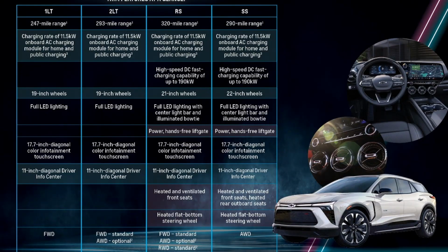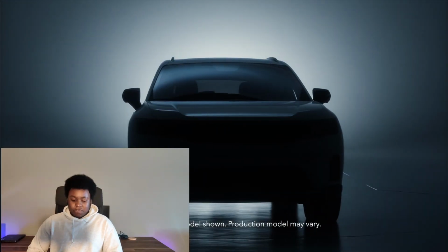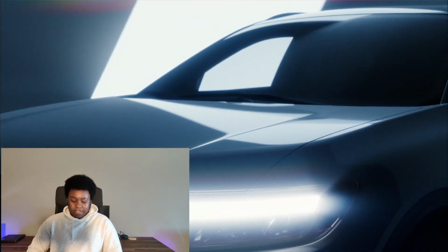Next, I want to talk about performance. For this section of the video, we won't be able to make that many predictions. We do know that the Ultium platform can support both front-wheel and all-wheel drive. I predicted that the ZDX would be rear-wheel drive because that's more aligned with the Lyriq, but I predict this to be front-wheel drive like the BZ4X, with the option of all-wheel drive.